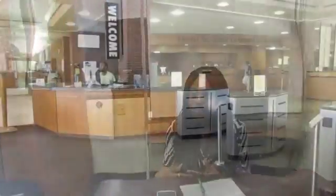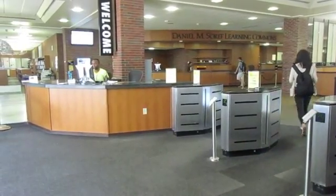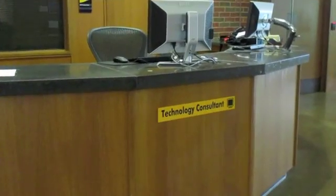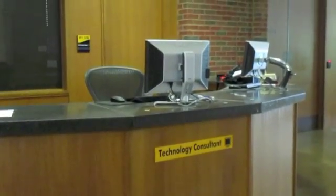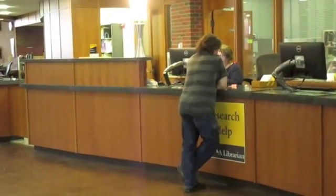Thankfully, we do have various methods of assisting our students outside of just having books. One of the things that we have is the Ask a Librarian desk. That's one of our useful resources that's in person. We have friendly librarians available to assist with any questions students have while they're here at the library. And we also have that service online.